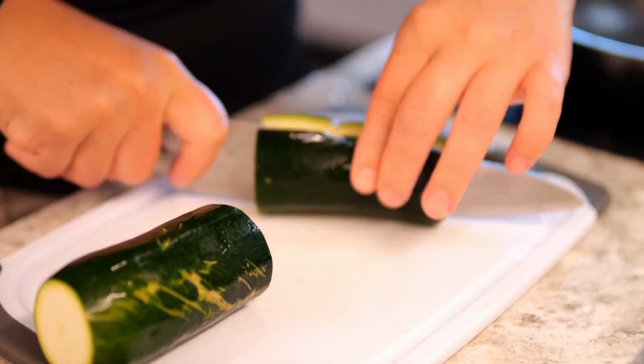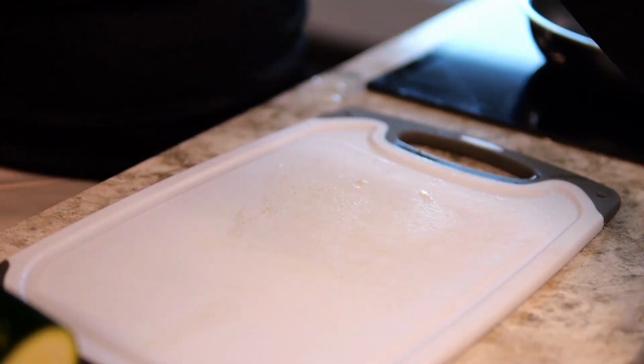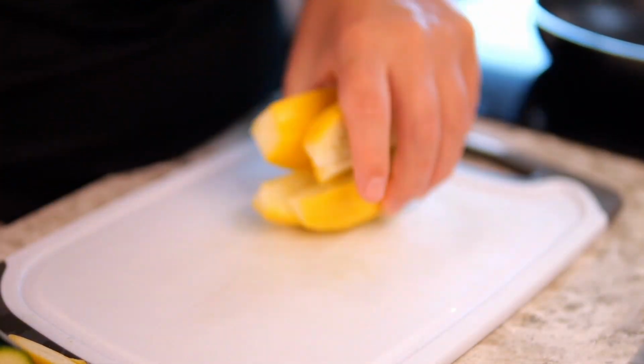Now on to dinner prep. I'm cutting up some zucchini and yellow squash, also known as summer squash, into little wedges. I'll drizzle these with olive oil and some Italian seasonings, and I'll roast them.